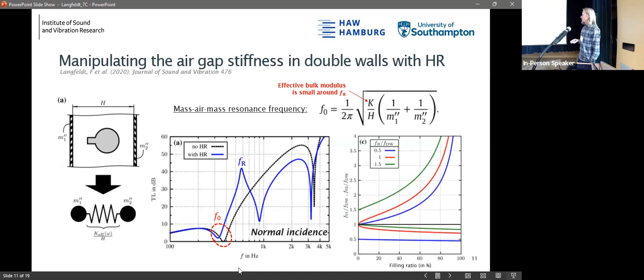This plot is also just to show that we can further improve this shifting of the mass-air-mass resonance frequency by increasing the filling ratio of the Helmholtz resonators. So the larger the Helmholtz resonators are inside the double wall, the stronger this effect will be.